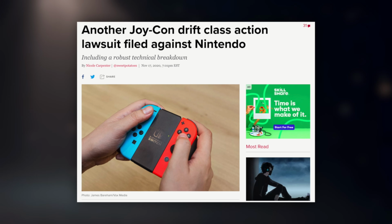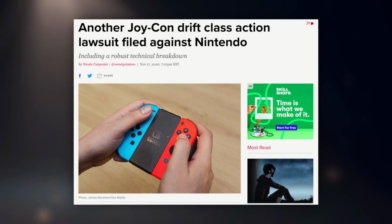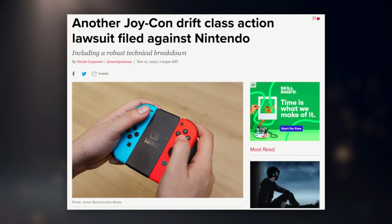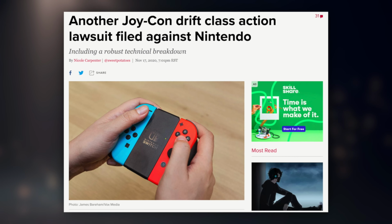Now, the reason this is so frustrating to people really isn't Sony's fault necessarily. It really comes down to Nintendo. They knew that these joystick parts were faulty and they put them in the Nintendo Switch. And now they're having some major backlash with huge lawsuits that are going through that are making them have to pay a lot of money for willingly selling products they knew would fail.